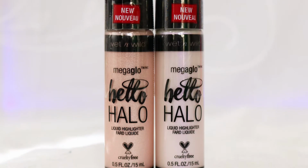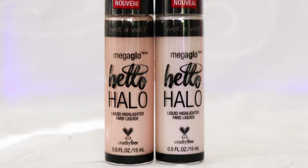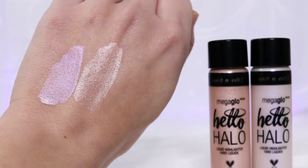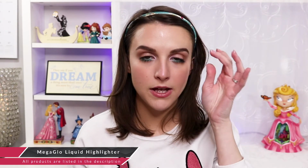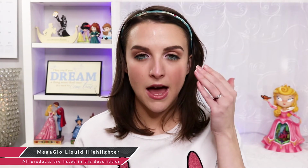The Wet n Wild Mega Glow Hello Halo highlighters were a little bit less metallic than when swatched. I will say I prefer the Halo Goodbye over the Halo Graphic. Yeah, that's what it's called. I'm double checking. I'm wearing Halo Graphic on my cheekbones today, and I put a little bit in the inner corners of my eyes, and I put a tiny bit of purple shadow over it, but it does look, I feel like, more purple if you keep it to a smaller area on your face.